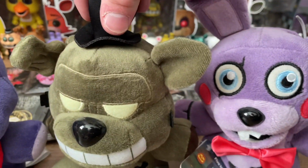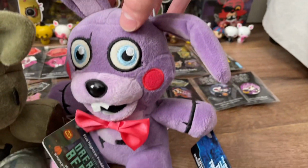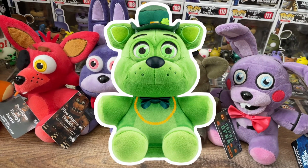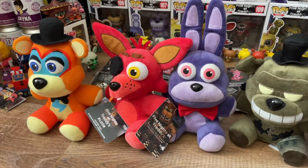Up next, this is the most recent one from the list. We have Dreadbear, another great plushie, and then Theodore as well. Now, I also would have probably included Shamrock Freddy on the list, but I don't have that one yet. It's one of the only plushies I'm missing, so I can't really make judgments if I don't have them.